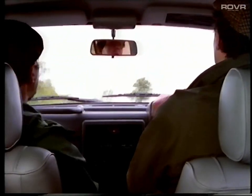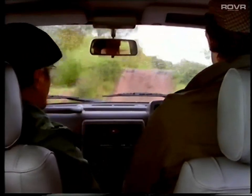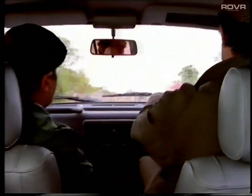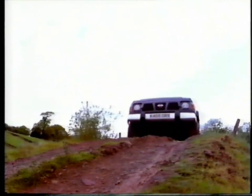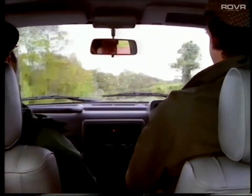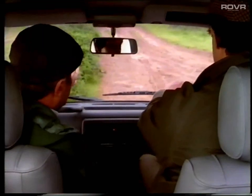Now, there's got to be a technique to getting over the top of that. It's very steep. Just square to the top. Just keep slightly accelerating and get right onto the very top itself before you stop. Treat it like a seesaw. Keep it going, keep it going. There you are, you're on the top. It's weird, isn't it? When the bonnet goes right up in the air, you don't know where you're going. That's it, there's the side slope in front.